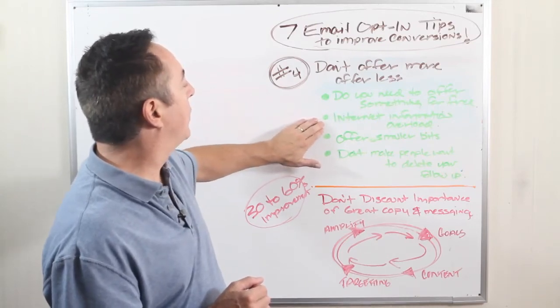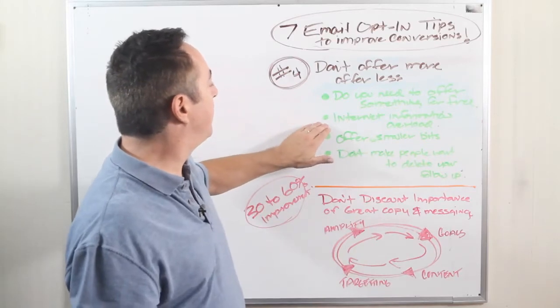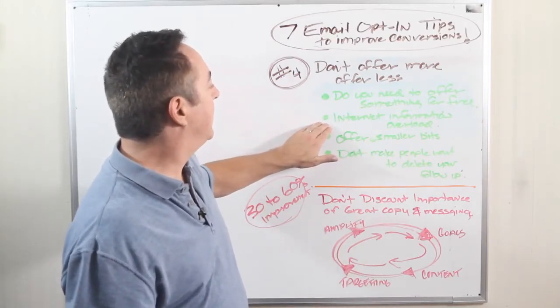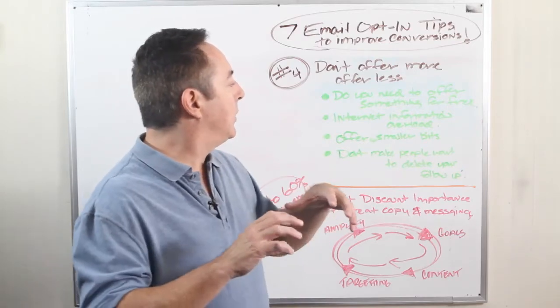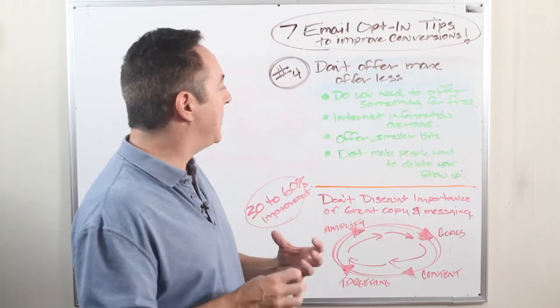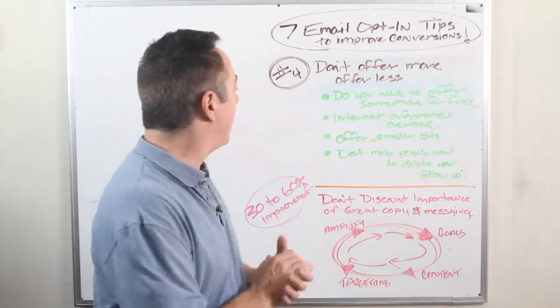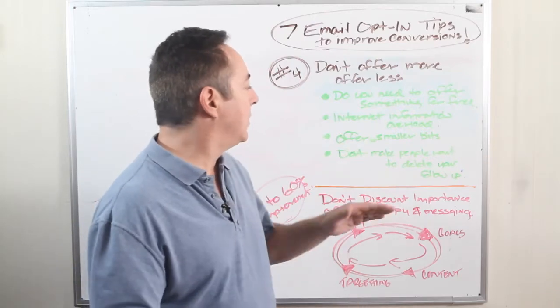Internet information overload. Let's face it, there's so much information on the internet. People need smaller bits to digest, and otherwise, if you give them too much at one time, it's going to be an overload of information, and they may opt out, or they may just not be able to comprehend what you're trying to sell them. So offer smaller bits. And don't make people want to delete your follow-ups.